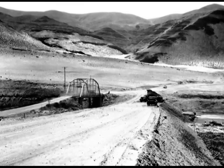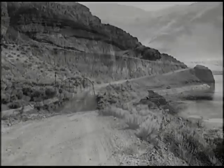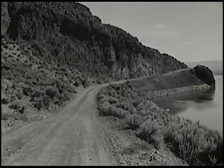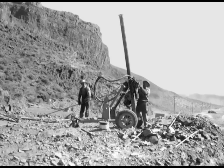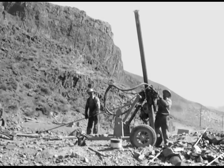It got started, I think, in about '47 when they really started putting in some roads. And of course, to start with, they were all gravel, and then they've been paved since then. But the network that's out there now was not here in 1945. It was difficult to get from one location to the next.